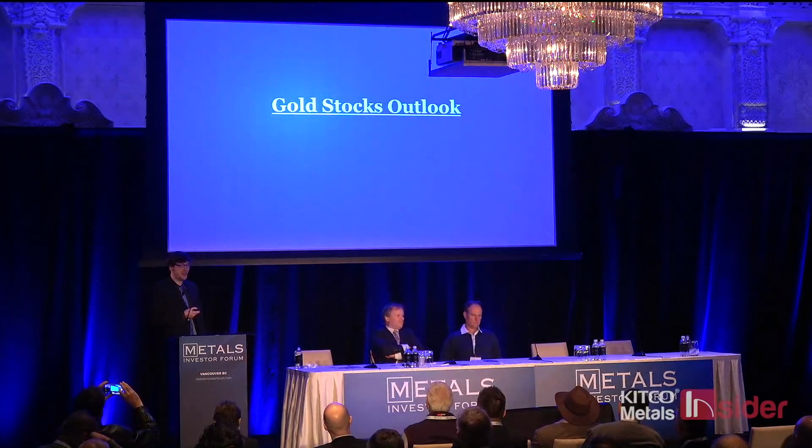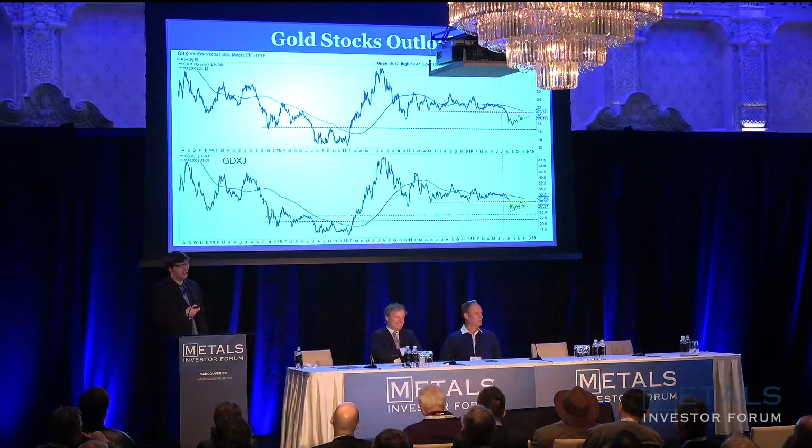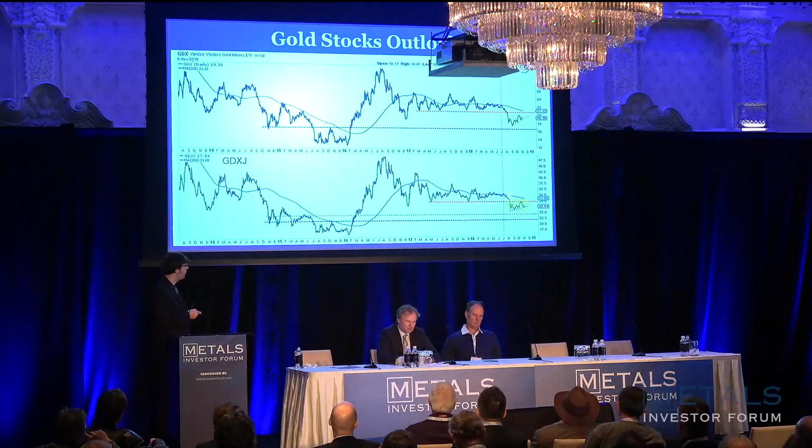Okay, so let's talk about the gold stocks outlook right now. The outlook is not good. It's really bad, I'm sorry to say, but this is really bearish. Here we have GDX at the top, we have GDXJ at the bottom, and what we can see is we were consolidating for most of 2017 into 2018, and in this line right here we saw an impulsive move. It's a strong downward leg. Both GDX and GDXJ broke through. This was formerly support, so now it's resistance, and this is just textbook.